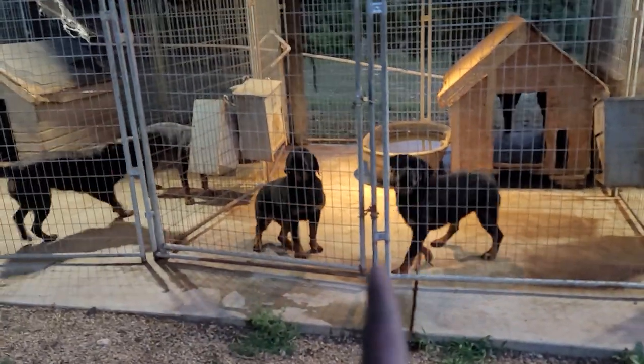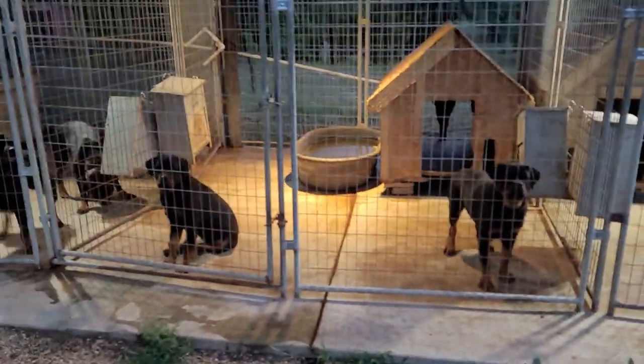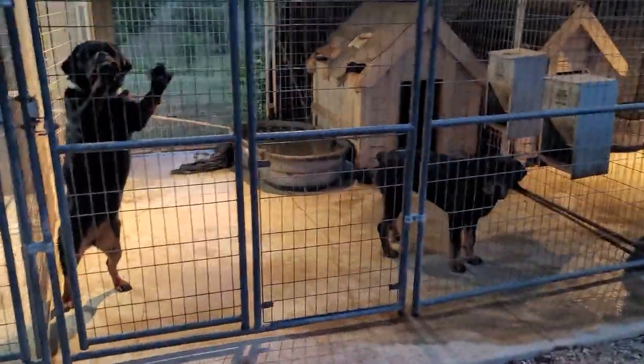Some beautiful puppies. These are all females, by the way. This whole row will be females, just giving you a heads up. These are like 8-month-old females right now. So 7-month females right here. 8-month-old females over here. 8-month-old females here.